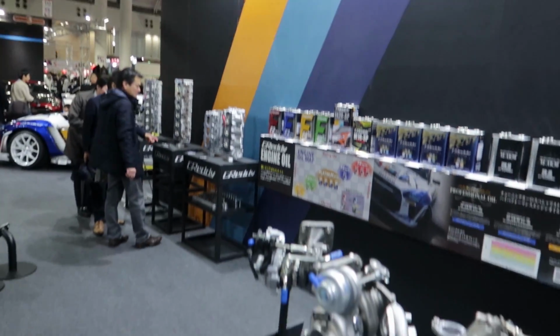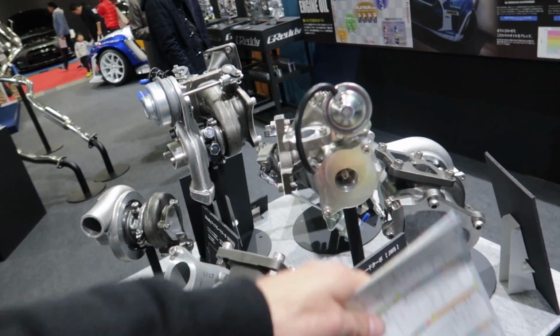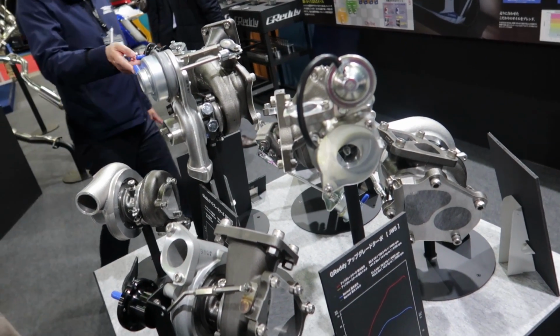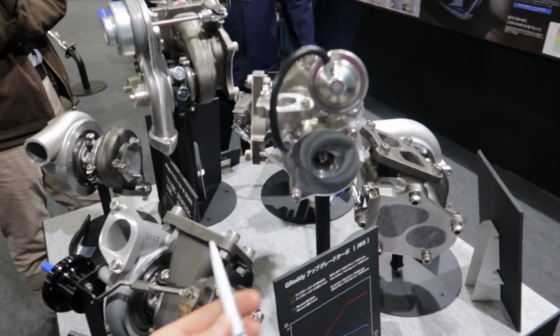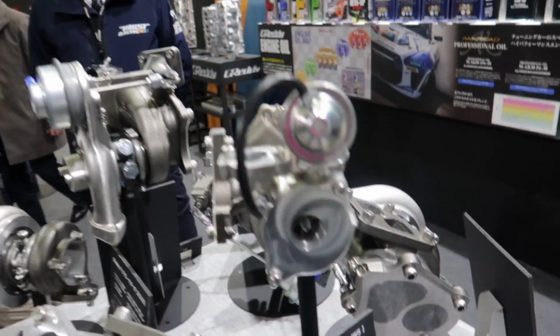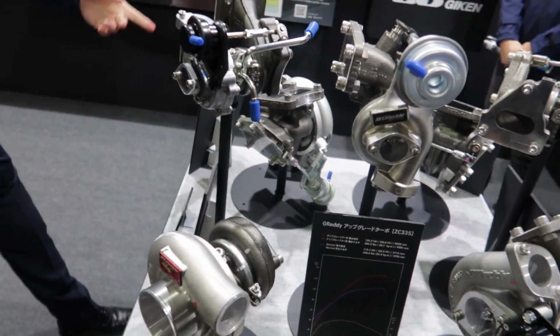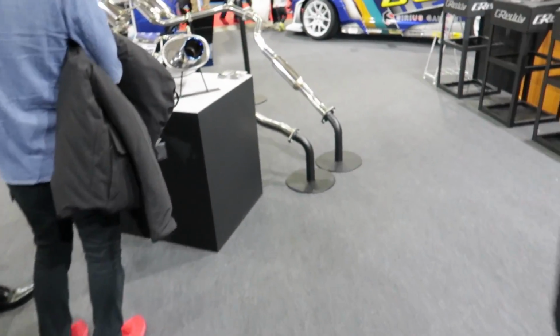So we're in the Greddy booth right now, and I'm just looking at some of their turbos, and we came across this little guy. I don't think I've ever seen a smaller turbo. Like, I have no idea who uses this. This is a pen, and that's the turbo. It's so small. Same with this one. Super tiny. I have no idea who would even use that.